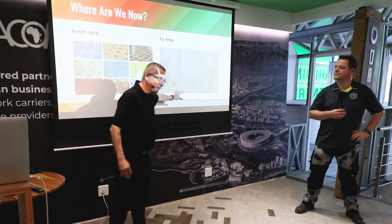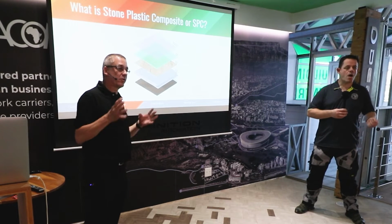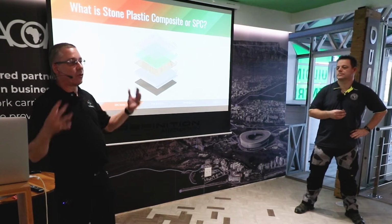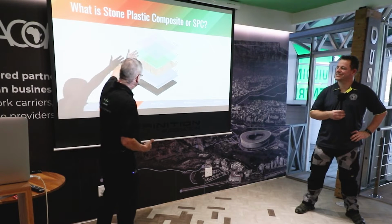This is project 2. Now we've come to what we call SPC, which is Stone Plastic Composite flooring. So it's still vinyl, it's still got PVC in it, but it's mixed with calcium carbonate. The quality of your board depends on the mix that comes together, and we'll discuss that a little bit later on. So how it's made is several layers.